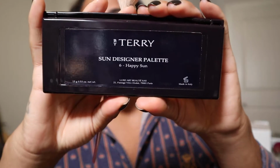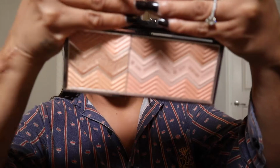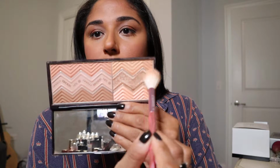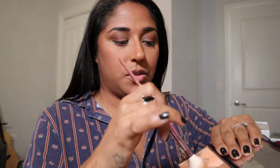So currently for my skin tone, because I'm a little bit more tan, I love this palette. This is the By Terry Sun Designer palette, number 6, Happy Sun. It has more of a bronzy complexion side over here, and then more highlighters. So I'm going to be mixing more of a coppery tone and then a golden tone. I just mix those two together.